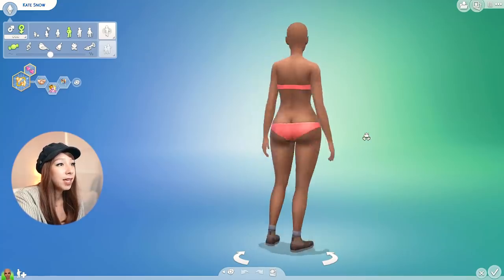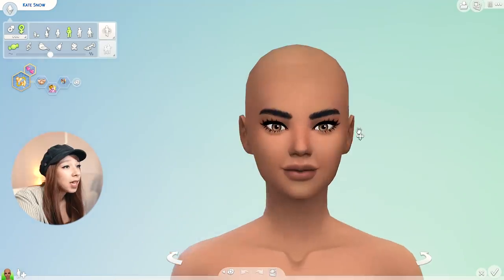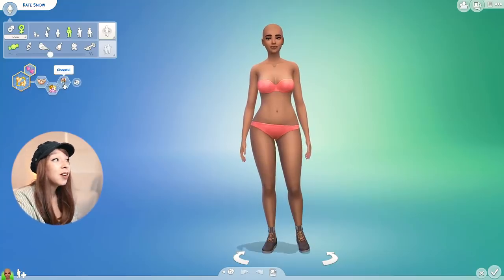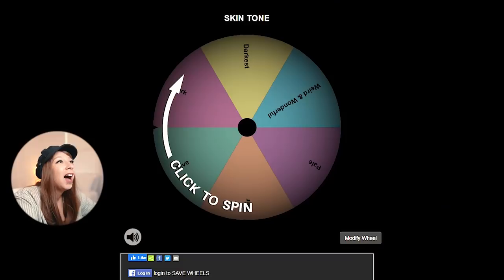Okay, so here she is. Oh my god, so pretty. So pretty! Okay, so her aspiration is soulmate. She's outgoing, self-absorbed, and cheerful. Oh, her first name is Kate. Okay, Kate. I'm kind of sad that we have to change her. Oh well, let's do it.